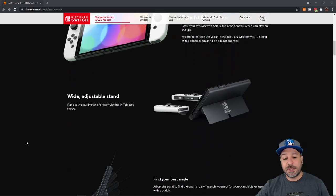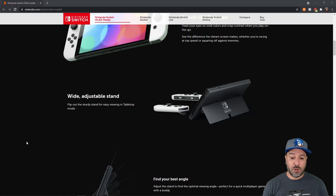Now next, right below it, is probably one of the best quality of life upgrades we're getting in here. And I'm saying one of the best because there's another one coming right down the road, but we're getting a much better Switch stand. Look, the kickstand on the original Switch works, but it is the bare minimum you need to hold your Switch up. Everyone that I know that normally plays with your Switch in tabletop mode has bought a separate stand for the Switch because you can't trust that kickstand.